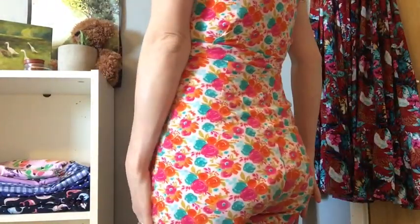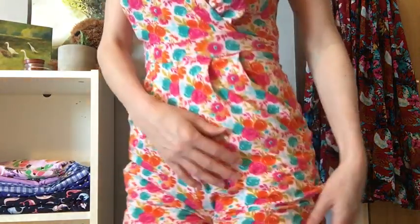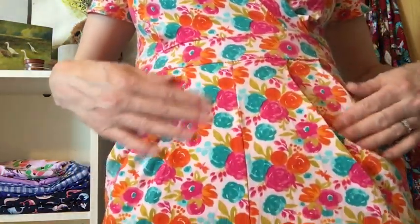And it is quite fitted. And again, I'll put pictures in. We went for a bike ride today, so I wanted something that was going to feel comfortable and still stick with my pink theme. And again, this fabric was from Material Galore too. It's a really fun fabric, really lovely.